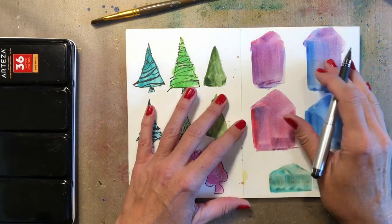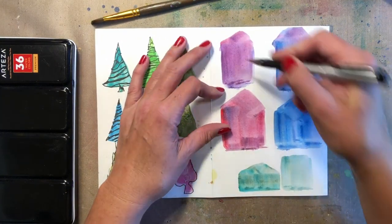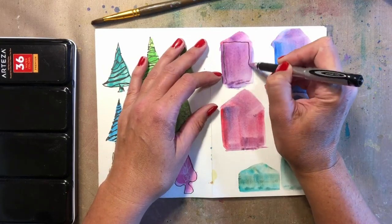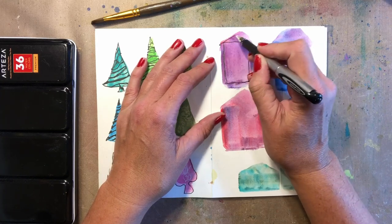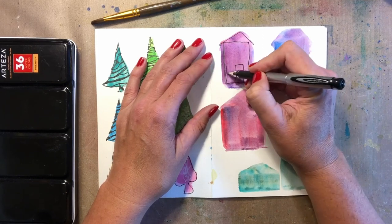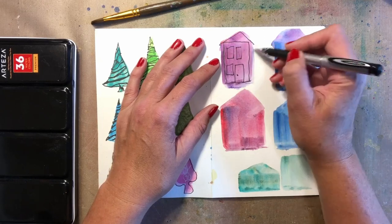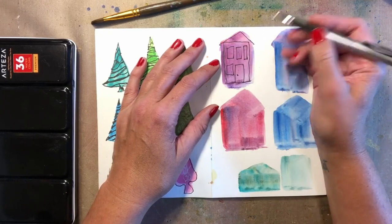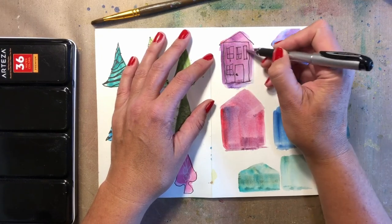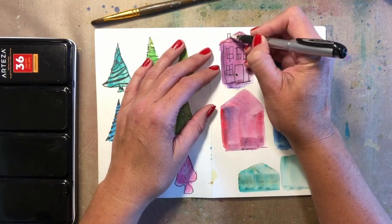You are golden. Taking my gel pen now, and let's think about some little houses. They're super easy, guys. I guess I just make a box, make a triangle, make a door, make some windows. Now remember, we're just doodling here, guys. You do not have to be perfect. In fact, wonky is better in my book. Super simple. And you can always put a little chimney on it if you want to.